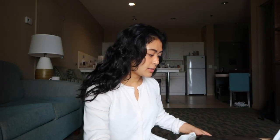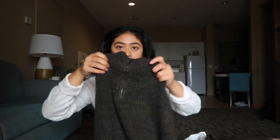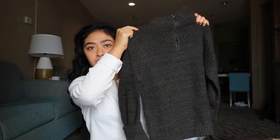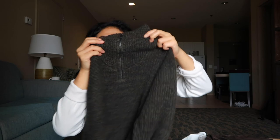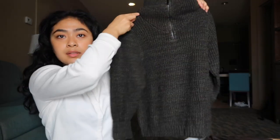But here's what the box looks like inside. So I purchased a few things for him, and I think they're all really cute. I even had him try them on last night. The first thing I bought was this sweater right here, and it's like this green knit sweater. I think it's so cute. It has the zipper right here. Yeah, that's what it looks like.